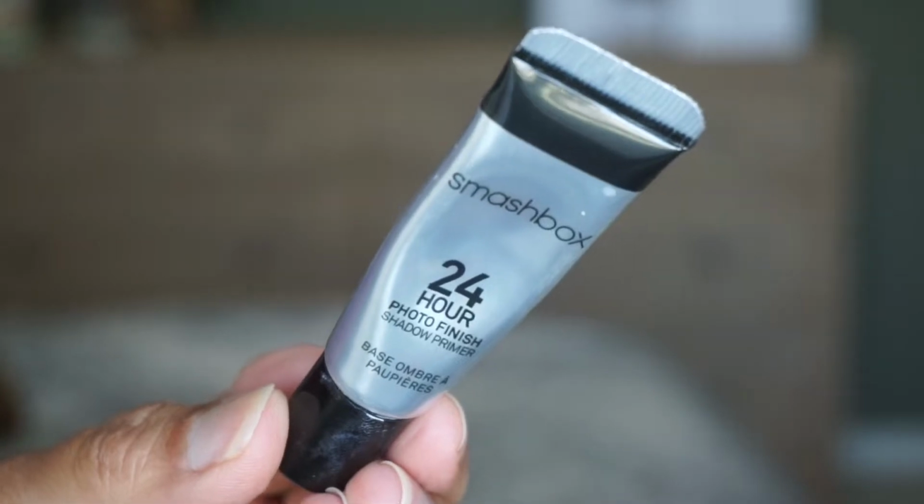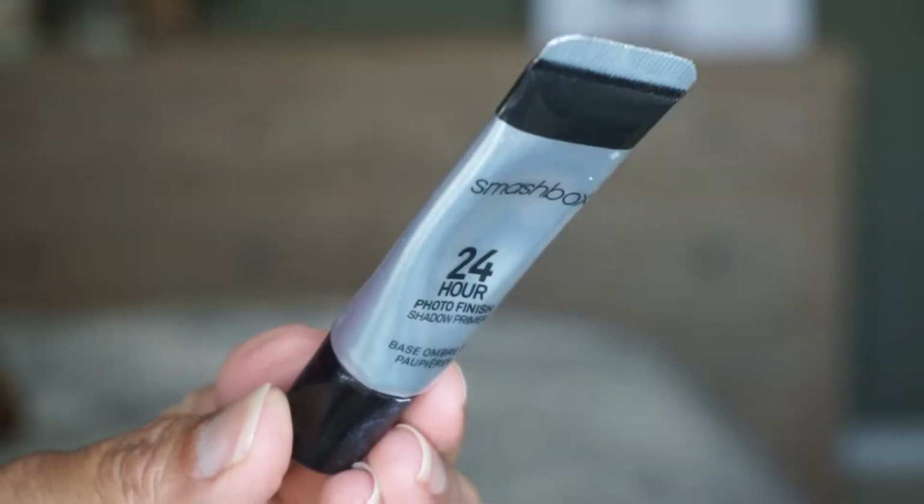The rest will be makeup, and let's start with this eyeshadow primer by Smashbox, the 24-hour photo finish shadow primer. One of y'all mentioned this in a previous video. So I was looking for another eyeshadow primer to give me a break from the other favorite that I have, the Hourglass eyeshadow primer. I still love this one, but this one from Smashbox, it's right up there.